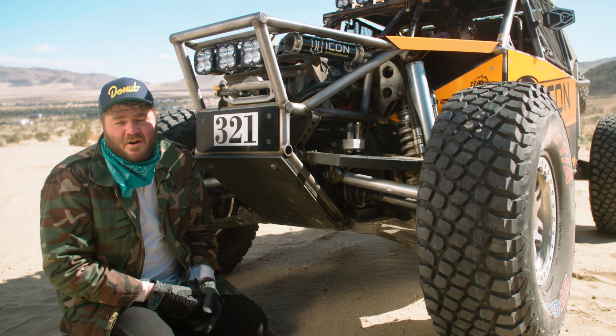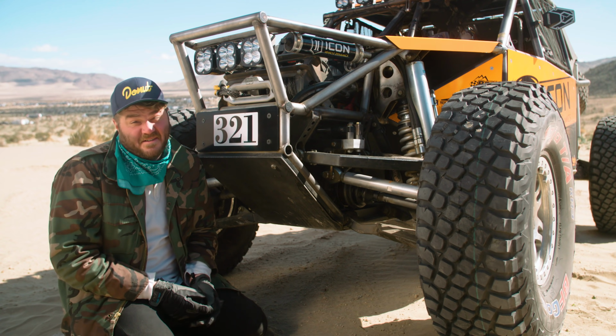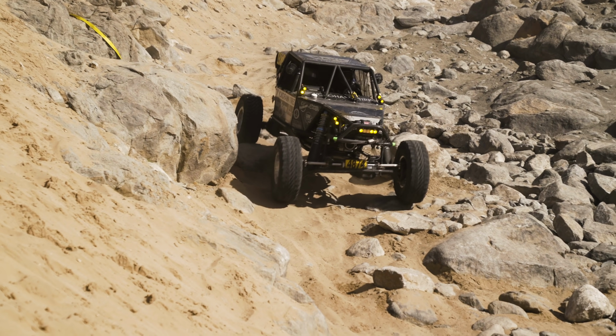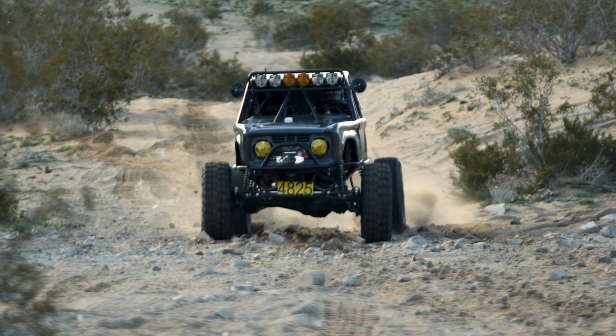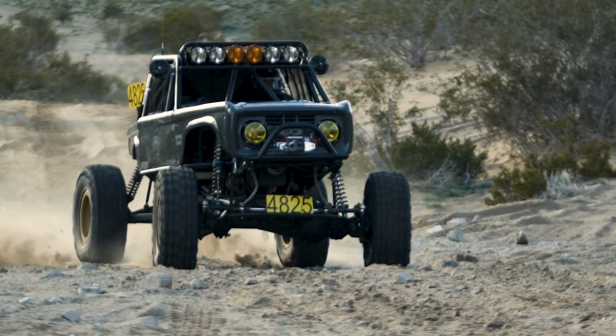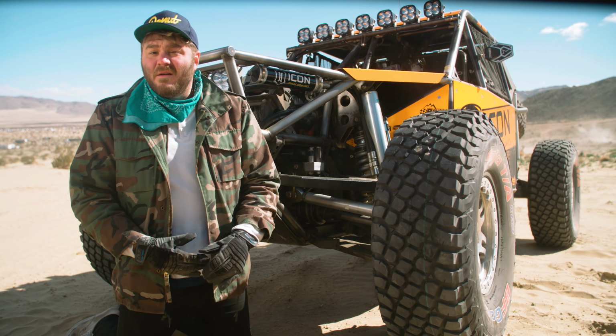According to the driver, this car has many inches of suspension travel in the front. Apparently it's a secret. I have so many secrets I would love to share with you. Having such insane travel is objective number one in off-road racing. If you have crappy suspension or limited travel, all that abuse is going straight to your frame and something's gonna break. And if something breaks out here, you could be on your own for a while.